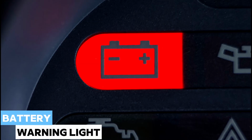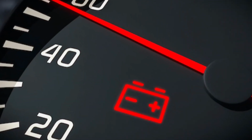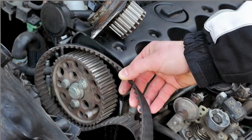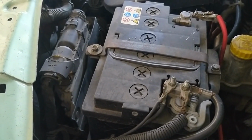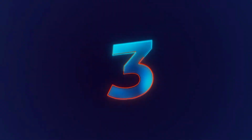Number 2. Battery warning light. This light means your car's charging system isn't working properly. It could be a failing alternator, bad battery, loose cable, or damaged wiring. If it comes on while driving, your car is running on stored battery power. Once that's gone, so is your engine. Get it checked immediately.